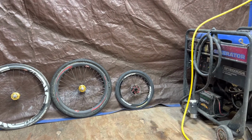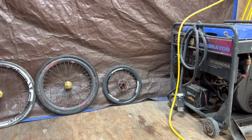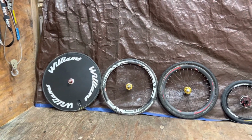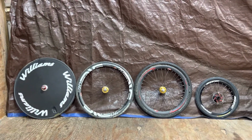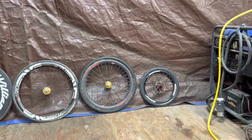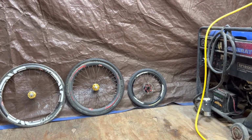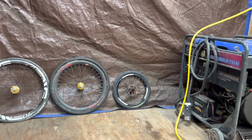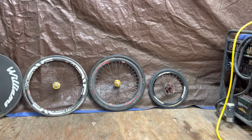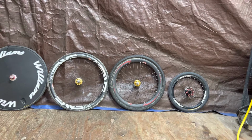And then on recumbent trikes, we run anywhere from 16-inch, which is the one on the end, to the Williams wheel, which is 700C. Now, my choice in trikes, in my opinion, for the most part, is that trikes should be 20 to 16-inch wheels all the way around. And you may say, well, why is that? Because 700C is smoother rolling, and you're geared up and it's faster.